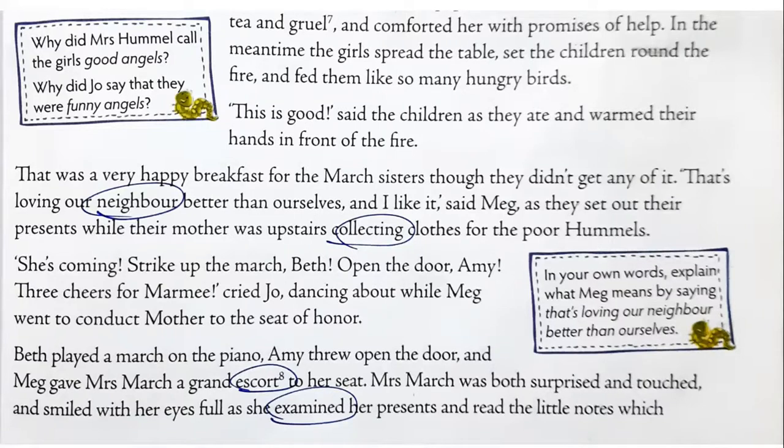"That's loving our neighbor better than ourselves, and I like it," said Meg, as they set out their presents while their mother was upstairs collecting clothes for the poor Hummels. "She's coming, strike up the march, Beth. Open the door, Amy. Three cheers for Mommy," cried Jo, dancing about while Meg went to conduct Mother to the seat of honor. Beth played a march on the piano.